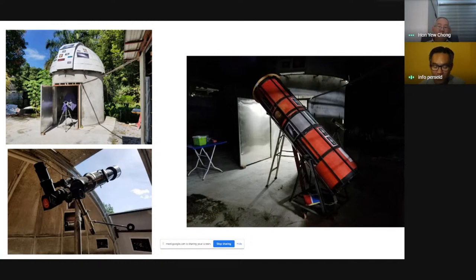And I was told that he bought the mirror from Mr. Louis, one of the telescope dealers in KL. It's a 17.5 inch Coulter primary mirror. If this is correct, then this is actually the biggest amateur homemade telescope in Malaysia. Whether it's homemade or a bought one, I think this is the biggest.